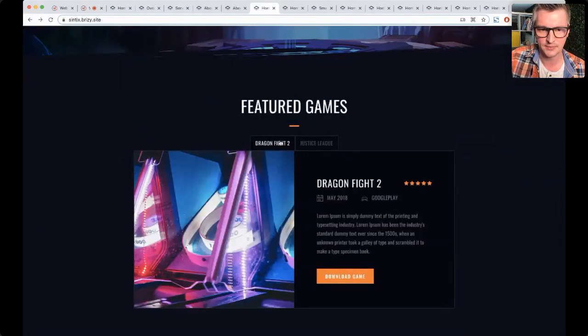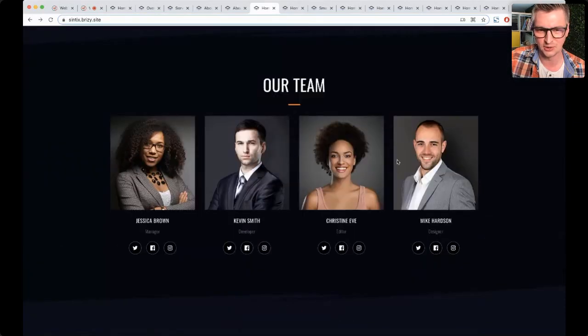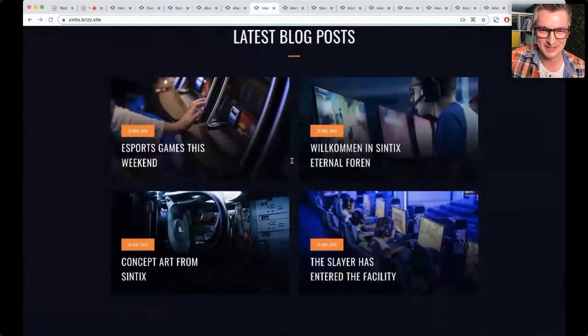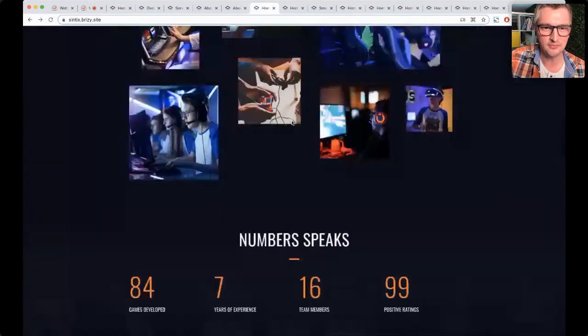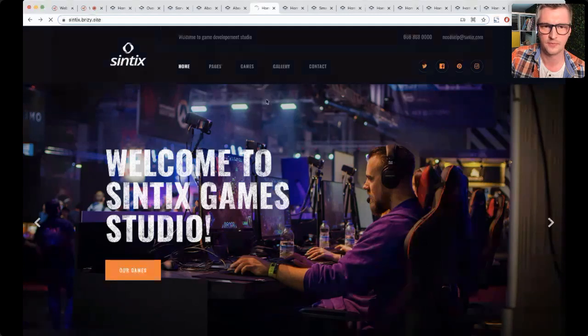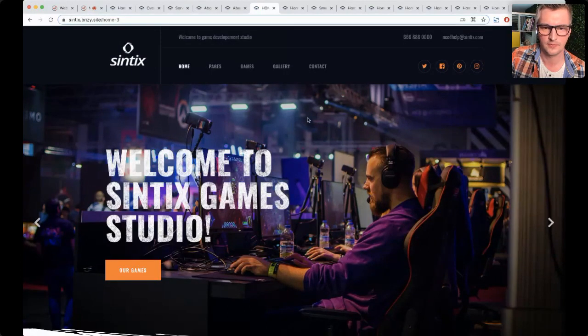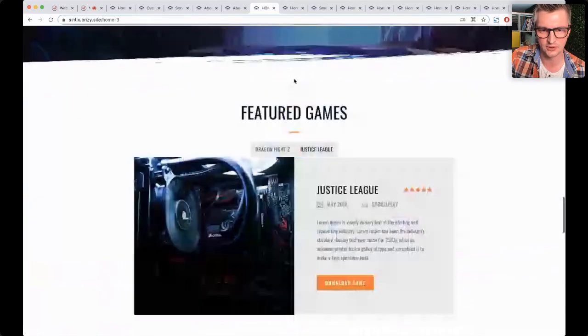The tab element. Our team, these guys don't look like game developers, but you'll most likely replace those mugs with your own or your clients'. This was the homepage. We have three homepages here, so let's go through all of them just a bit. I think this was the second one, if I'm not mistaken. I think this is the third one, more of a light version.